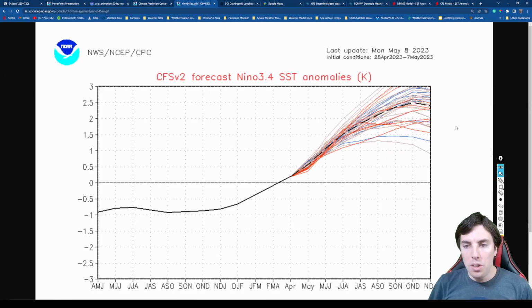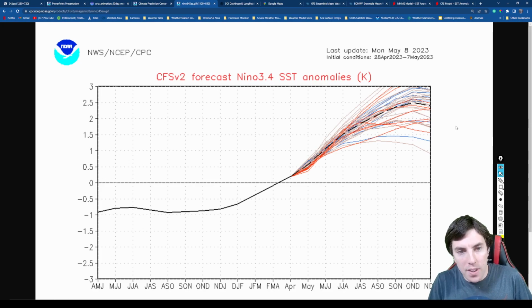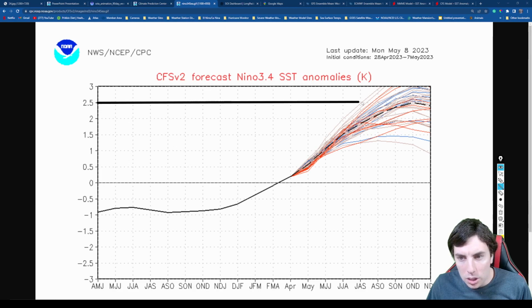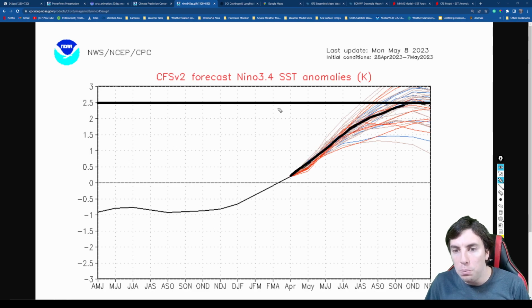signal. So now, this is the actual CFS V2 forecast Nino 3.4 sea surface temperature anomalies. This is raw data, so we can't rely on this entirely. But there's a ceiling on this, and the ceiling is 2.5 Celsius. That is right here. So to make this easier, let me use my black line here so you all can actually see where that is located on this picture. So look at the black dotted line here. That is actually touching this black line, which is 2.5 Celsius.